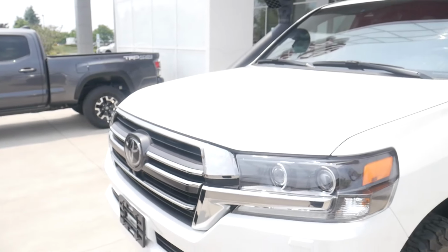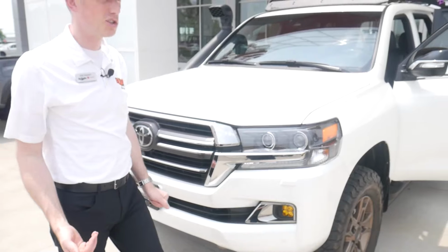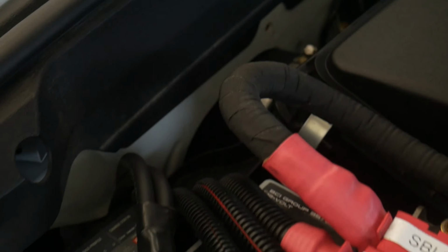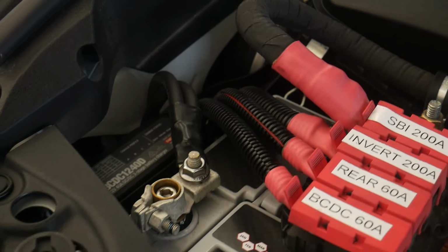Again, this car is for sale, so if you have any interest in buying it, if the subject of this video says for sale, then it is for sale. If it says sold, then the opportunity has been missed out.